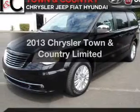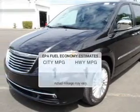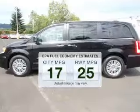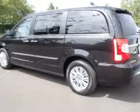Introducing the 2013 Chrysler Town & Country. If you're looking for an automobile with great attributes, look in the city or on the highway. You'll spend less time at the pump with this fuel-efficient vehicle. The powertrain includes front-wheel drive with a solid six-cylinder engine that responds smoothly to its automatic transmission.